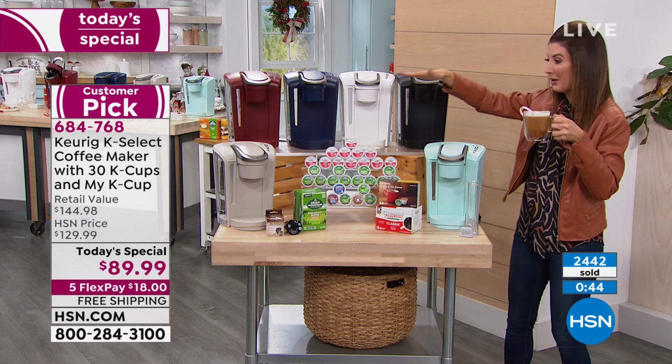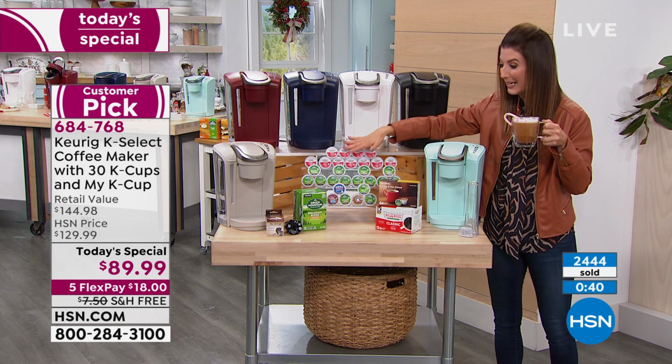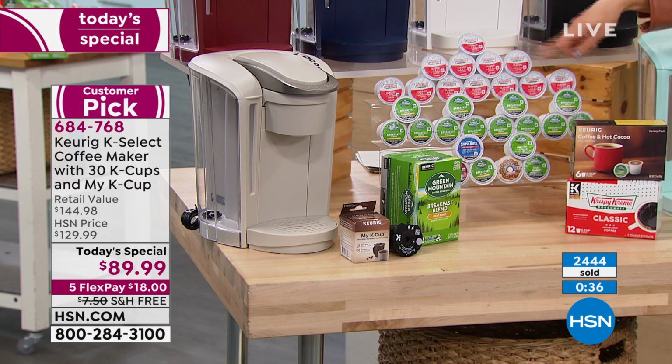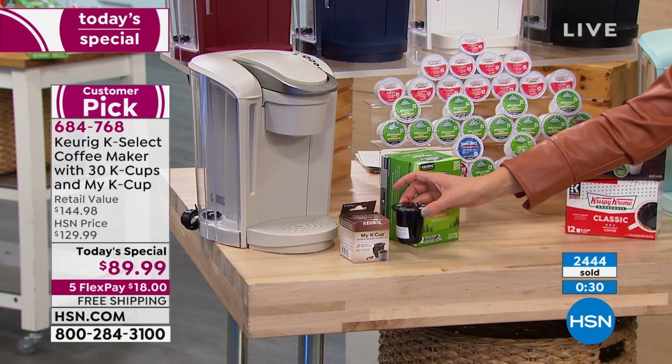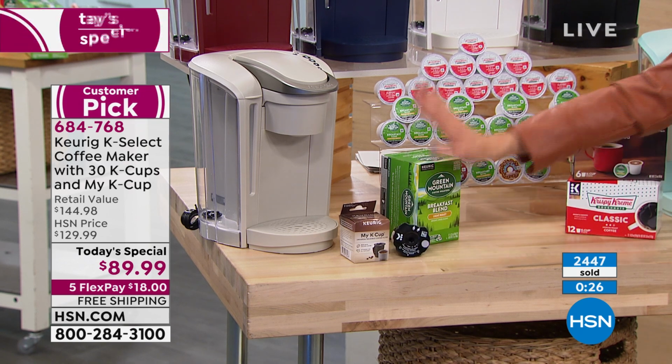This is such a great way to go. Remember, you can't find this brewer anywhere else at this price, and we give you 30 K-Cups to get you started. Nice little variety pack. You get Krispy Kreme, you get the breakfast blend, you get the variety pack. You also get the Keurig K-Cup. That means you can make any coffee grounds you want. You can use any coffee of your choice, so you're not locked in.